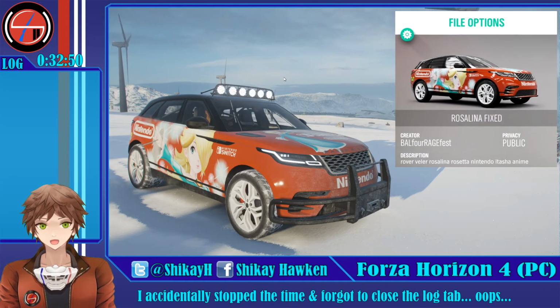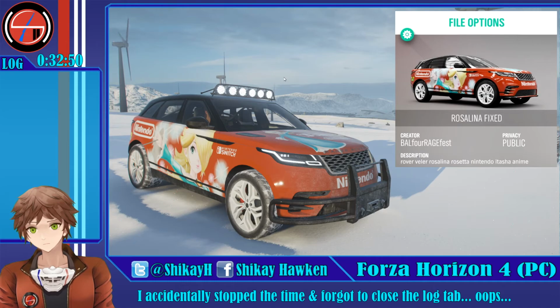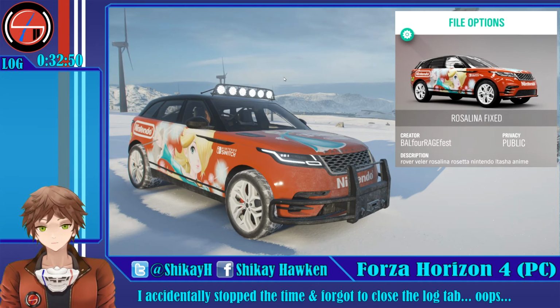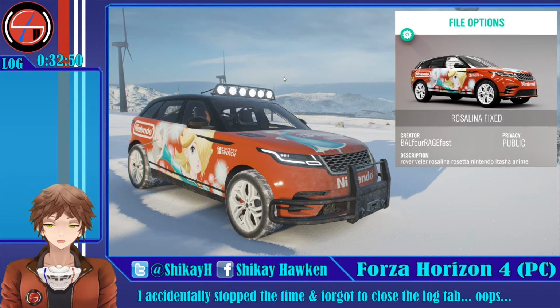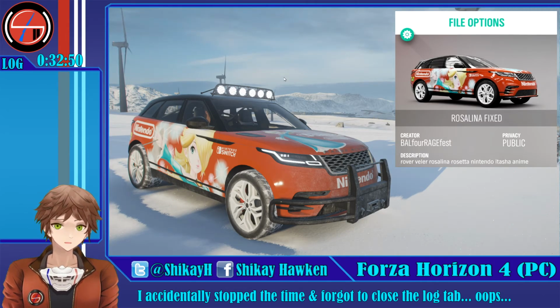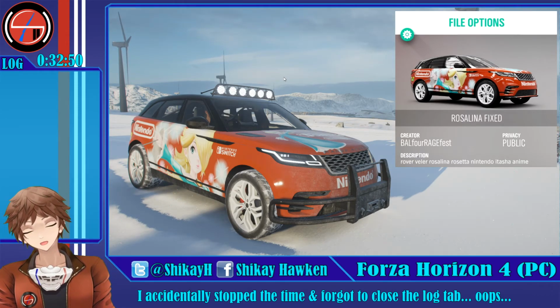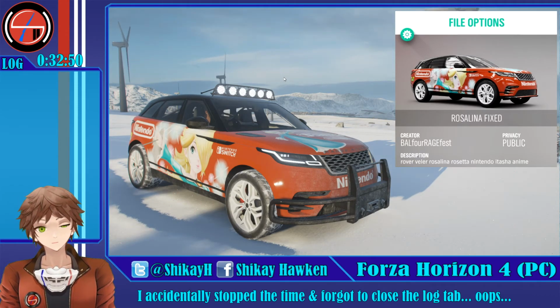So today we are back to Forza Horizon 4, and today we are going to drive another SUV apparently. But unlike the last car that I drove, which is the Jaguar I-Pace, this car is a pretty interesting one to be honest.